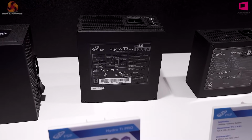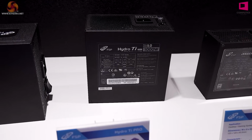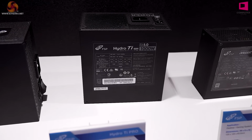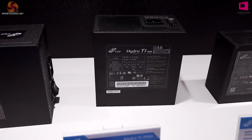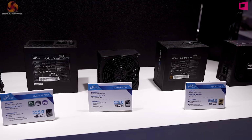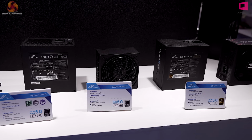We gave this power supply our must-have in our recent review. Distribution at the moment in the UK is patchy to say the least. FSP is well aware of this issue, but stay tuned, you will be able to buy this amazing power supply soon.